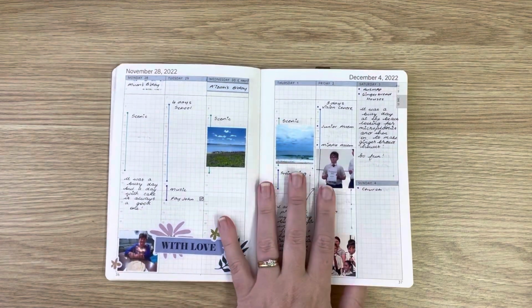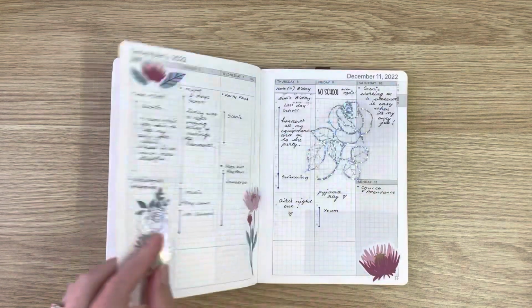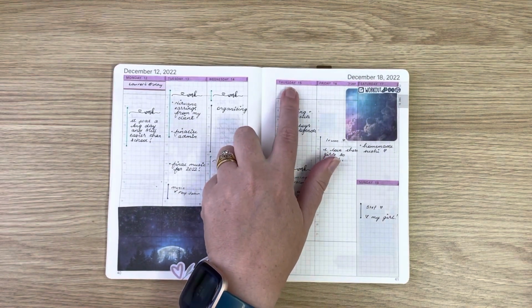Same with these. So I've got a little bit here and there, but I wasn't super in it. This is just a mild liner.